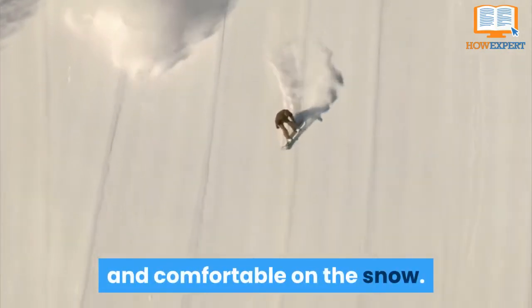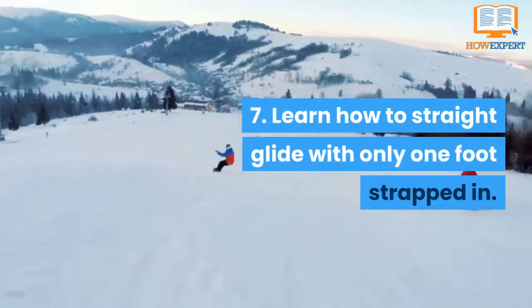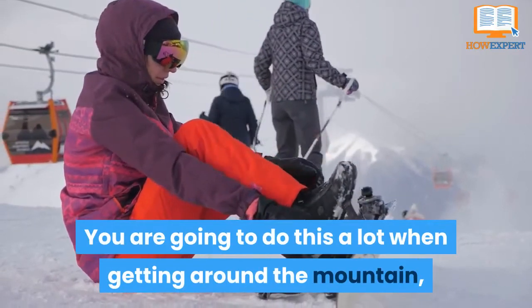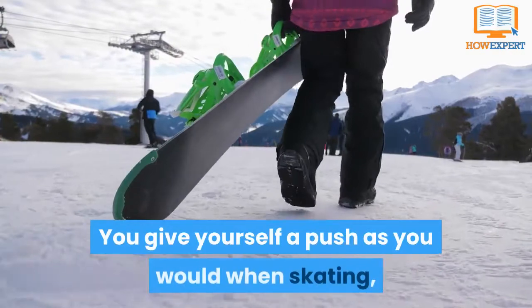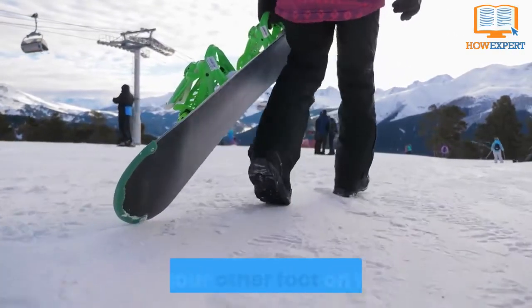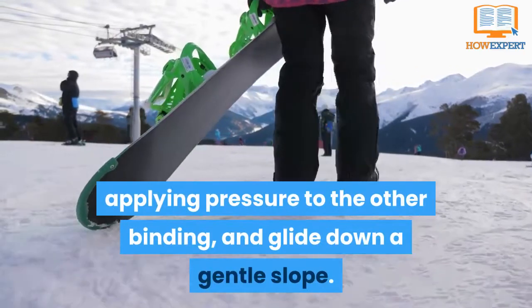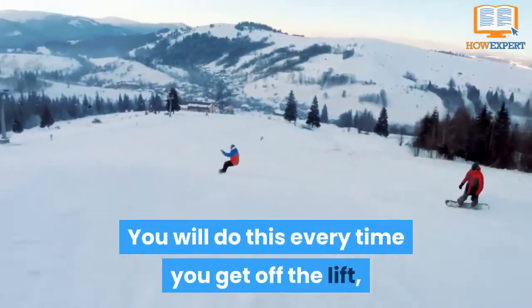Number 7! Learn how to straight glide with only one foot strapped in. You're going to do this a lot when getting around the mountain, so it's an essential skill you need as a snowboarder. You give yourself a push as you would when skating, then put your other foot on the board, applying pressure to the other binding, and glide down a gentle slope. You will do this every time you get off the lift.